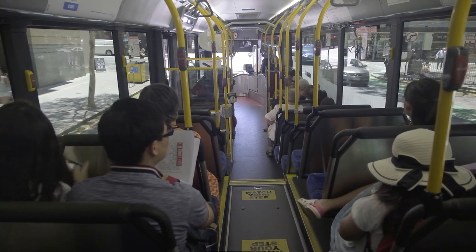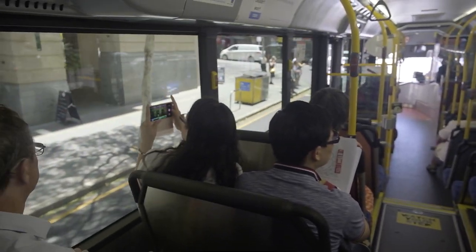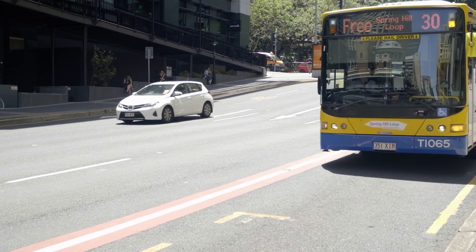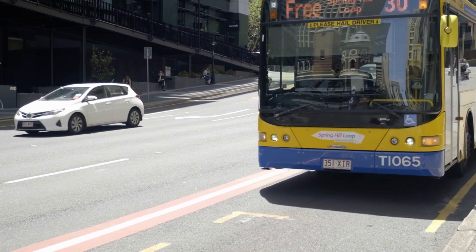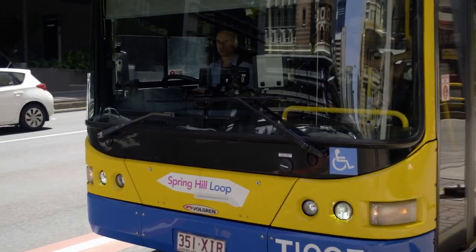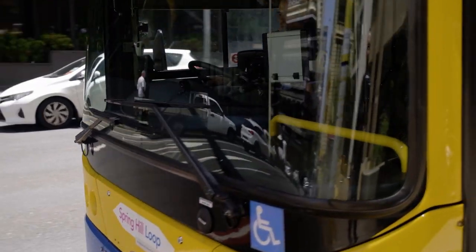But yeah, take the 40, the 50, great little tour of the city, and it doesn't cost you a cent. There's also another free bus, which is the 30, and that takes you through Spring Hill. And there's a couple of good spots to know on that route as well. Again, for a later video. So you can see there's actually quite a few ways to get around the city without even spending money. But make sure you do have your go card for complete accessibility to different parts of the city.